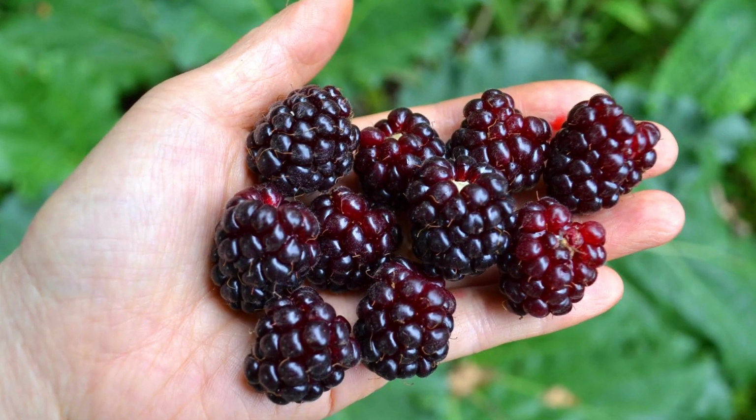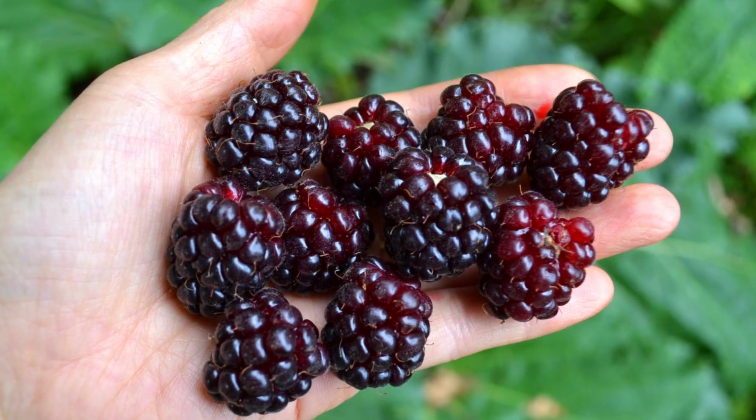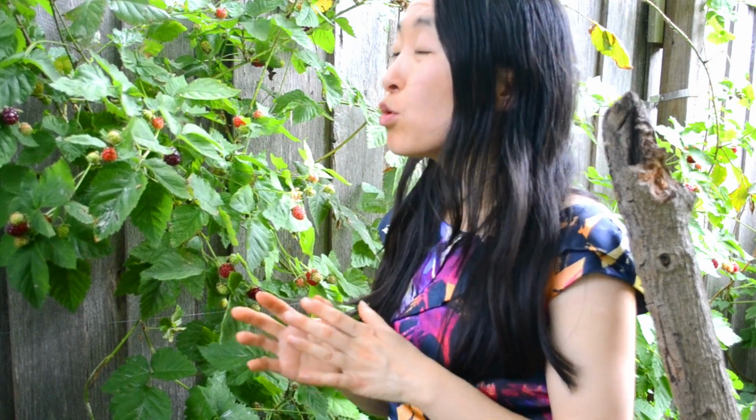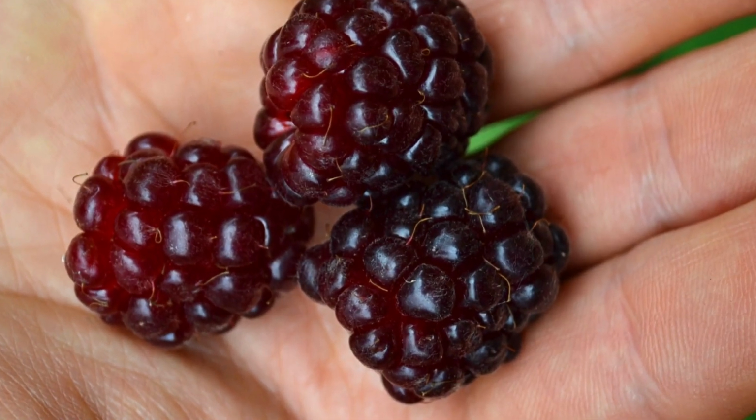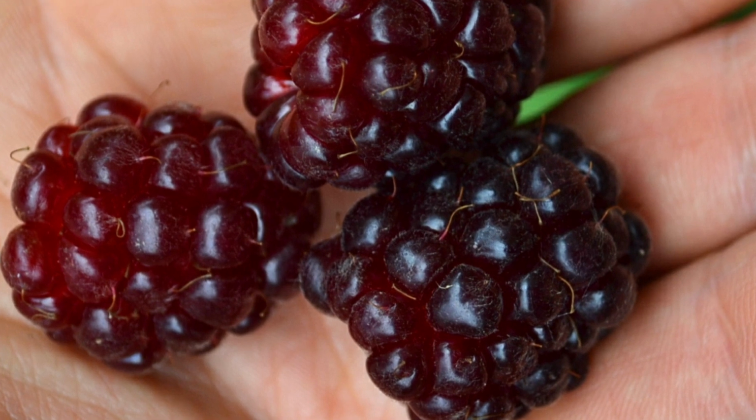They're huge and they turn deep purple when ripe. And the flavour, oh my gosh, they're a flavour bomb. They're so rich, floral and fruity, and they're filled with juice. Definitely the juiciest berry I've ever tasted. The fruit can be a little bit tart when underripe, but when fully ripe, that's when you get the full experience.